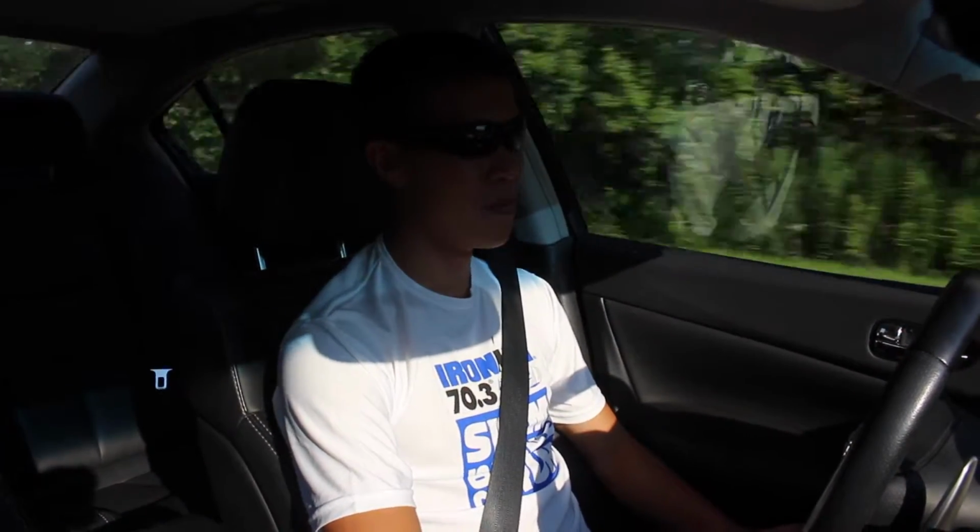The headroom's not so great. It's a sloping rear roof, and that's probably the only bad thing about the rear seats, in addition to them not folding down. And you really don't have to worry about the drama in this car.